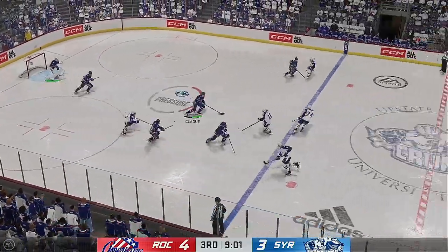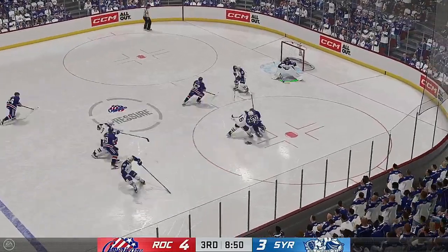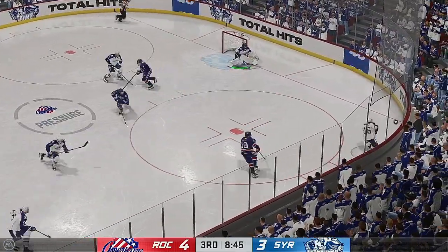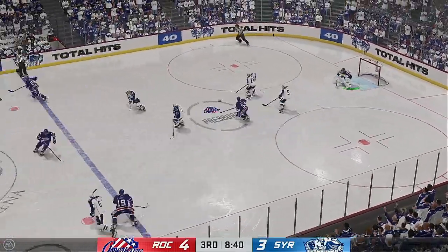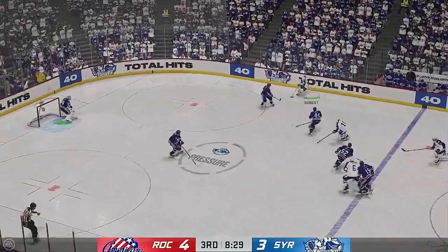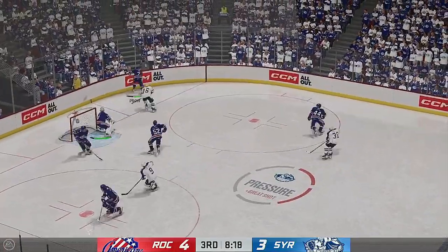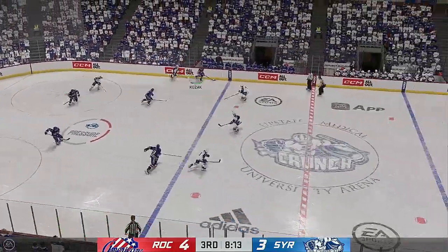This is a really nice save, James. I mean, the shooter's in the middle of the ice. He's in the slot area, and he's got to get to the top of the crease, square to the puck, to be able to make that save. Great job. And he takes the feed. Looking to make something happen in the offensive zone. Oh, he got all of that. What a save by Tarkowski.